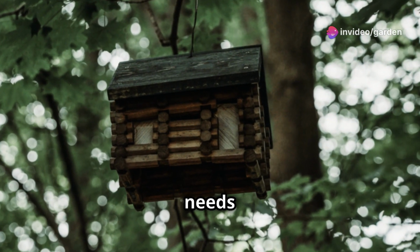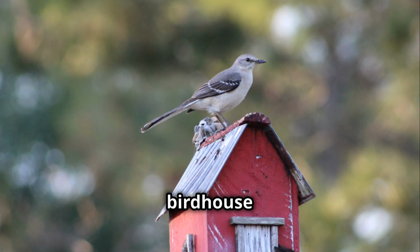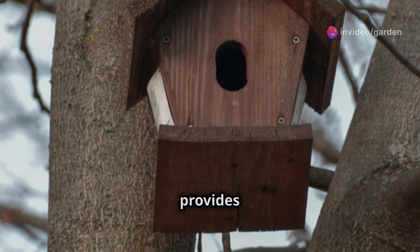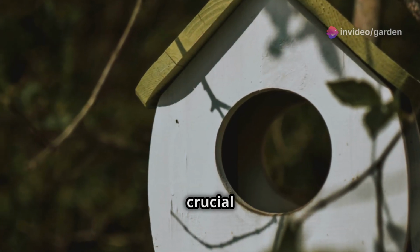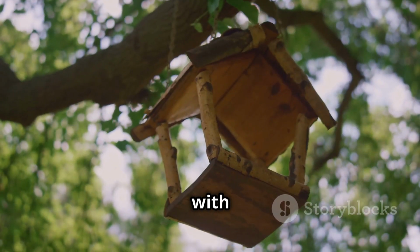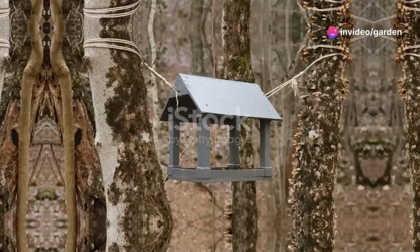Researching the specific needs of the bird species common in your area can help you select the most appropriate birdhouse size. Wood is a natural and well-insulated material that provides excellent protection from the elements. Cedar and redwood are particularly durable choices. Ventilation is crucial for maintaining a comfortable temperature inside the birdhouse. A sloping roof with an overhang helps to keep the interior dry and provide shade from the sun.